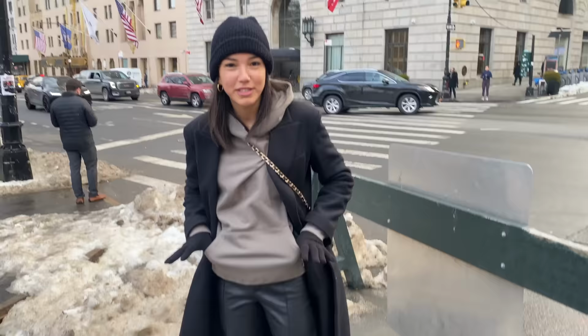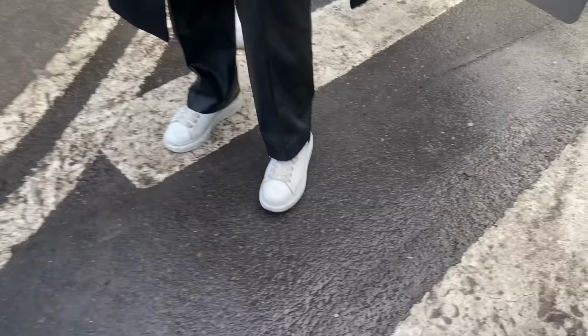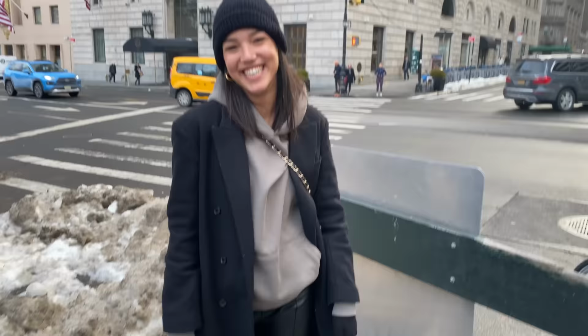And where's your coat from and your sweater? My coat is from Zara. Yes. The sweater is from Essentials. Okay. And the pants are from Zara too. I love Zara. And the shoes are a bit dirty, but they're Alexander McQueen. Alexander McQueen. Let me do a little close-up of the back. They're so cool. I like the suede on them. You look so chic, New York chic. Thank you.